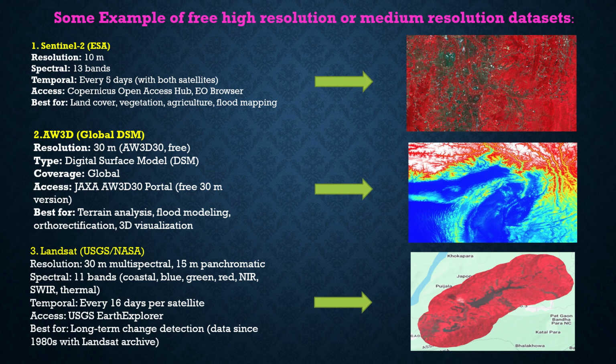The third example is the well-known Landsat program, a joint effort by USGS and NASA. Landsat provides 30-meter multispectral and 15-meter panchromatic data, with an archive going back to the 1980s. This makes it extremely powerful for studying long-term environmental changes such as deforestation, urban growth, or river erosion. The data is freely available through the USGS Earth Explorer.